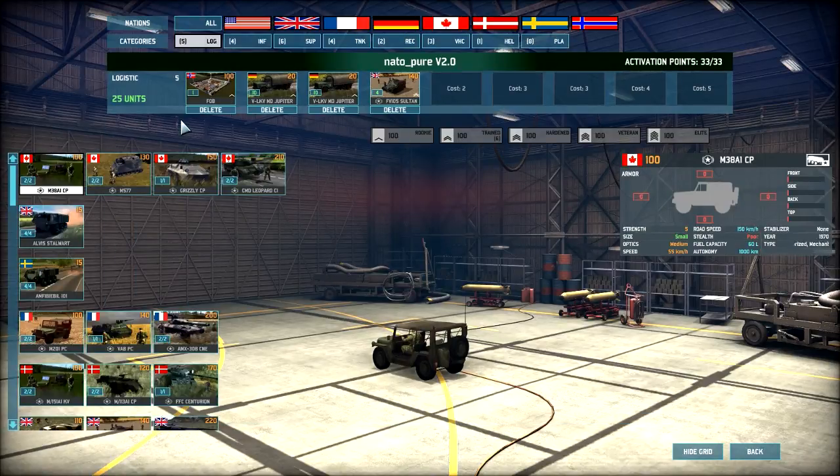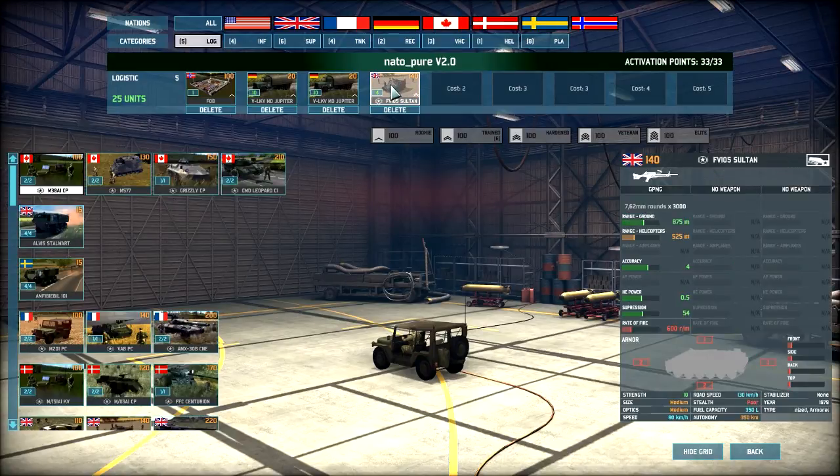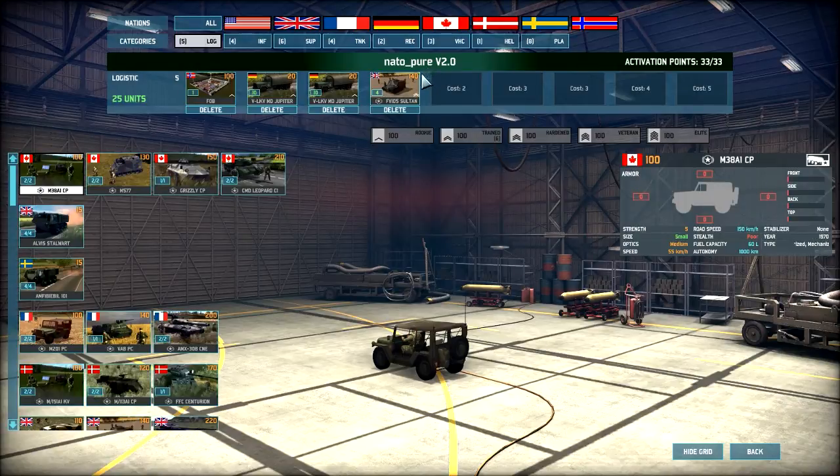It is a pretty standard choice in my logistics section. An FOB, a couple of Jupiters to resupply my front line, but I've chosen the South 10 as my main CV. It is of course an armored CV. However, I will say that for the price point of 140 deployment points, you could pretty much pick any other choice and it should give you about the same kind of advantage.